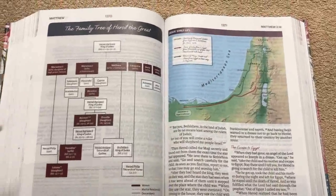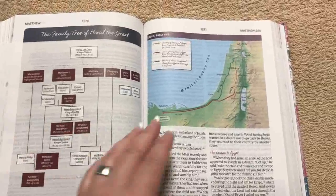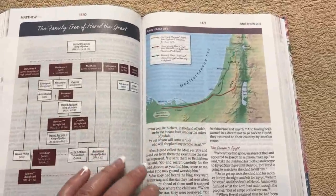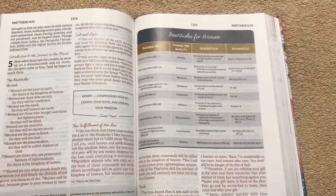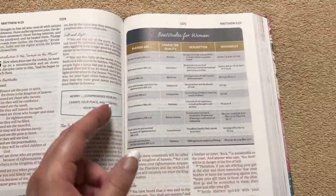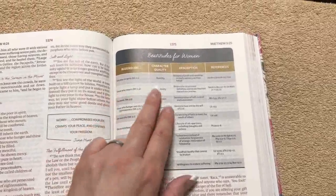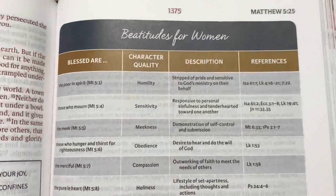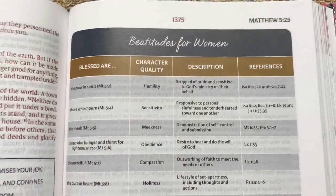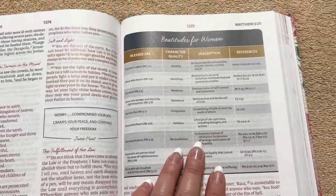And then this is a nice chart here, the family tree of Herod the Great. Then we've also got Jesus's early life, a map there. And then the Beatitudes for women, so that's kind of neat. It's saying blessed are the poor in spirit, and it'll give us the character quality, which is humility, a description, and then also the references. So all of these charts that are in this are just really nicely done.